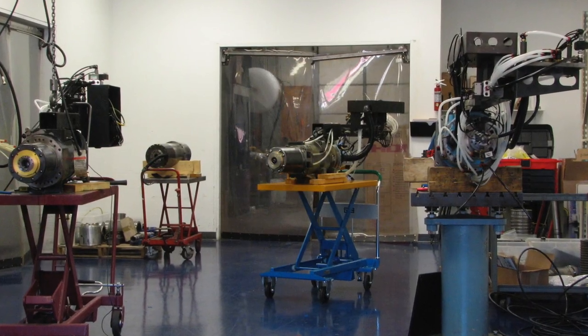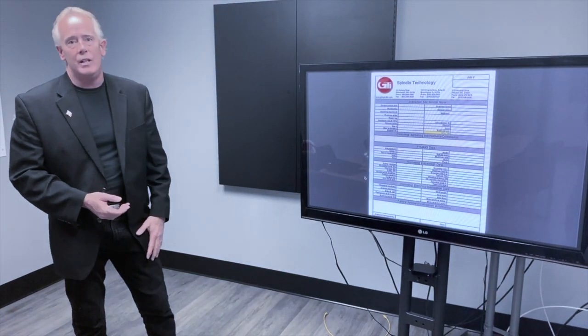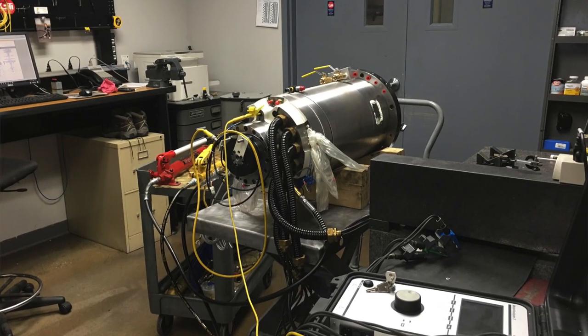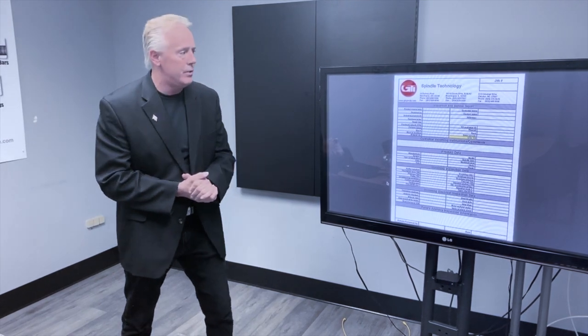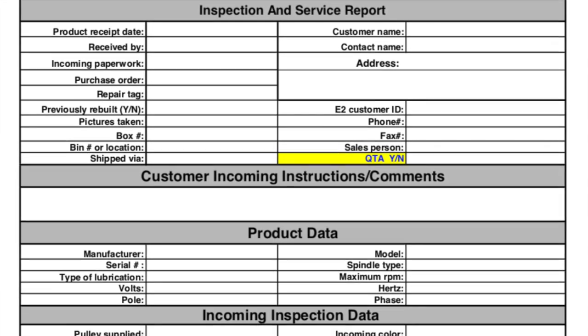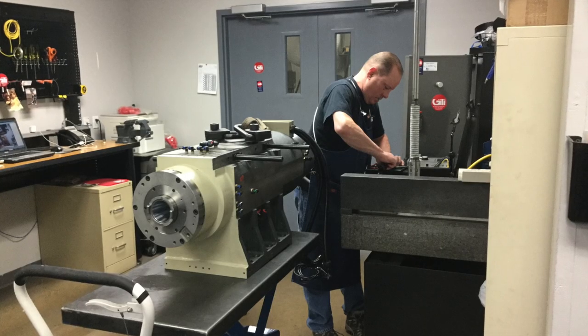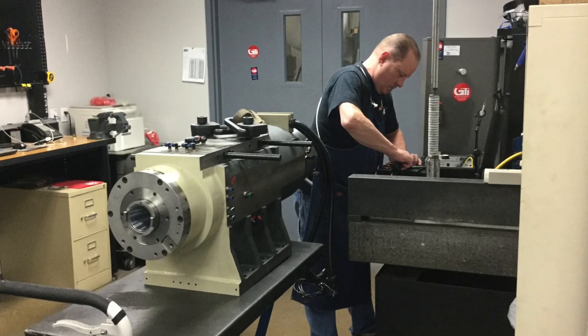The second, and what I feel is the most important reason to use GTI, is our quality. What we did well over 20 years ago is we set up a separate department, a QC department, what we call our redundant QC. And we have up to 40 points that we check on every single spindle that we send out of here. And these checks are done by another technician that is dedicated to this QC department.